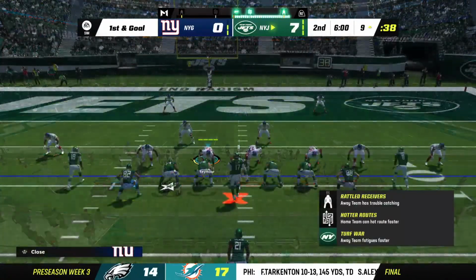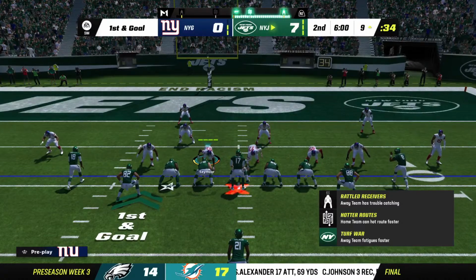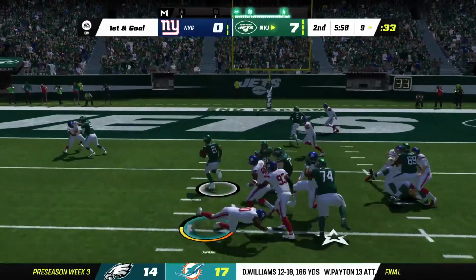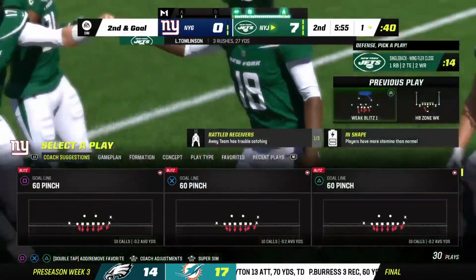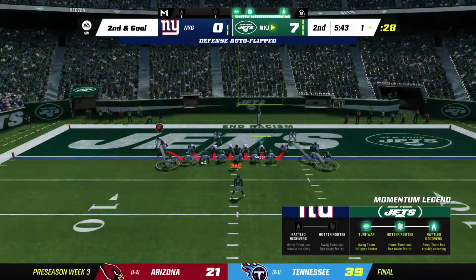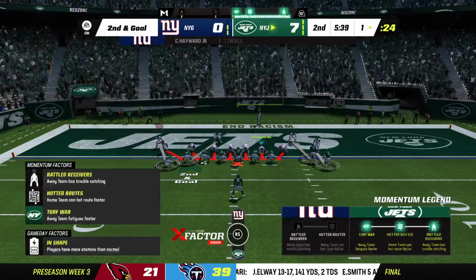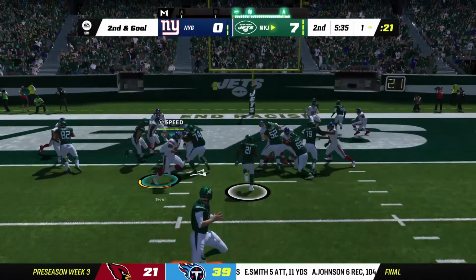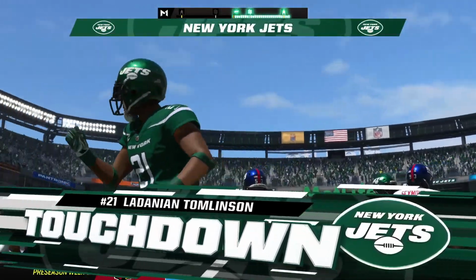Second quarter now from MetLife Stadium. The Jets with the football here as they go to work on a first and goal. They'll run. Tomlinson. Call it a gain of 9 there, and it puts them in better shape here for second and goal. Tomlinson is in. Touchdown, Jets.